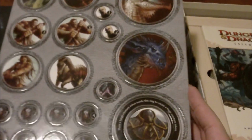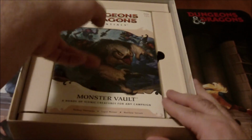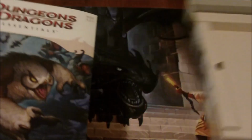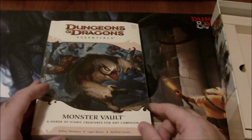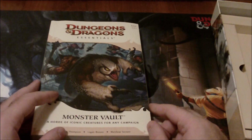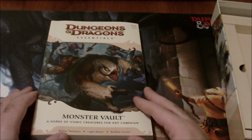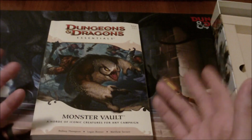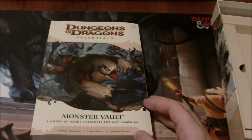And there we got our last sheet there. So those were the tokens, and then the last item in the box is the actual Monster Vault book. So with this, it did sort of rebalance some of the original Monster Manual monsters that we had from the original 4th edition hardcover. Since there were some issues with the especially higher level monsters not necessarily being tough enough to stand up to parties of appropriate levels.